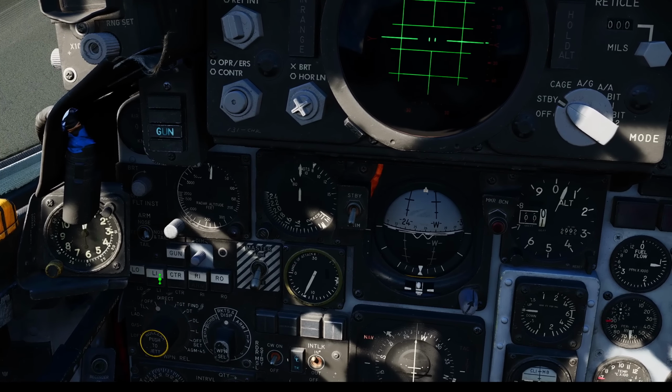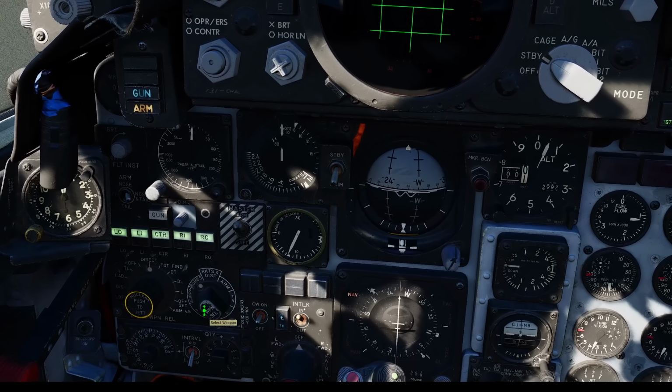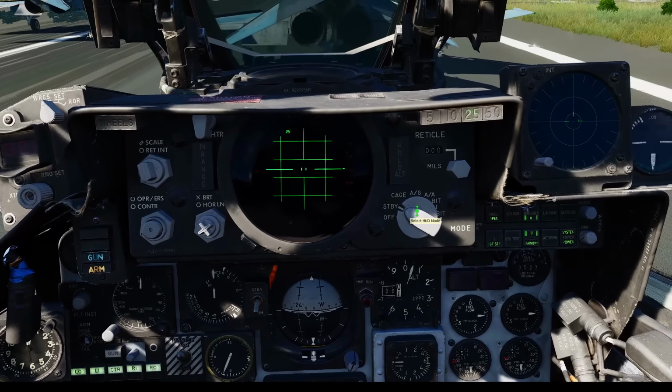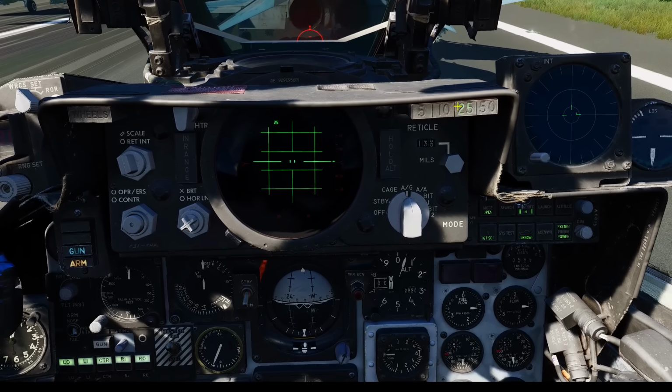That, we're gonna need that, we need that, we're gonna need that, we're gonna need that, we're going to need that, we're going to need that, we're gonna need that.